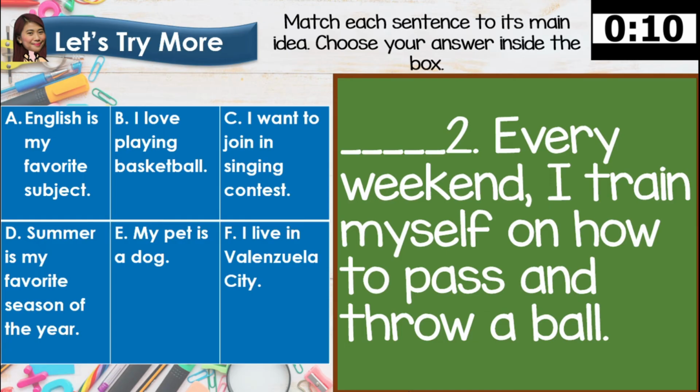What do you think is the main idea here? Is it A, B, C, D, E, or F? Type now your answer. And if your answer is letter B, I love playing basketball, well done, you are correct.